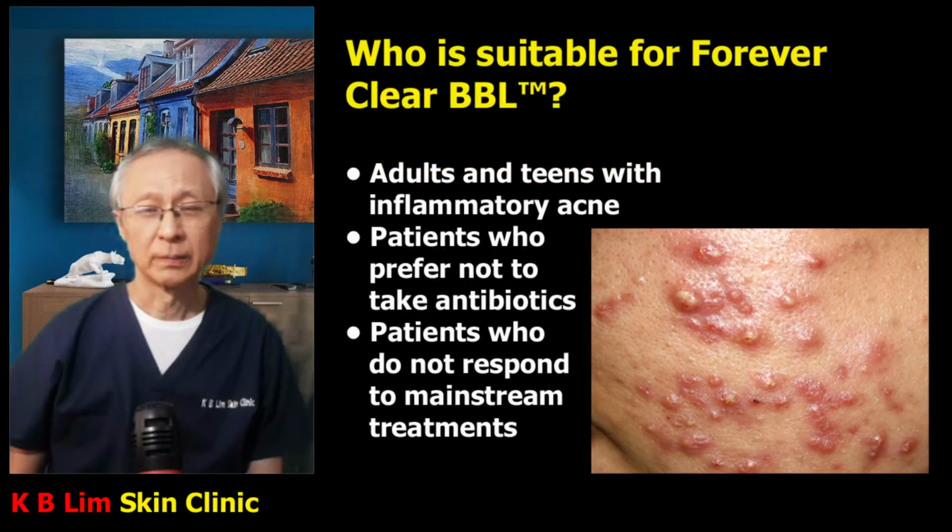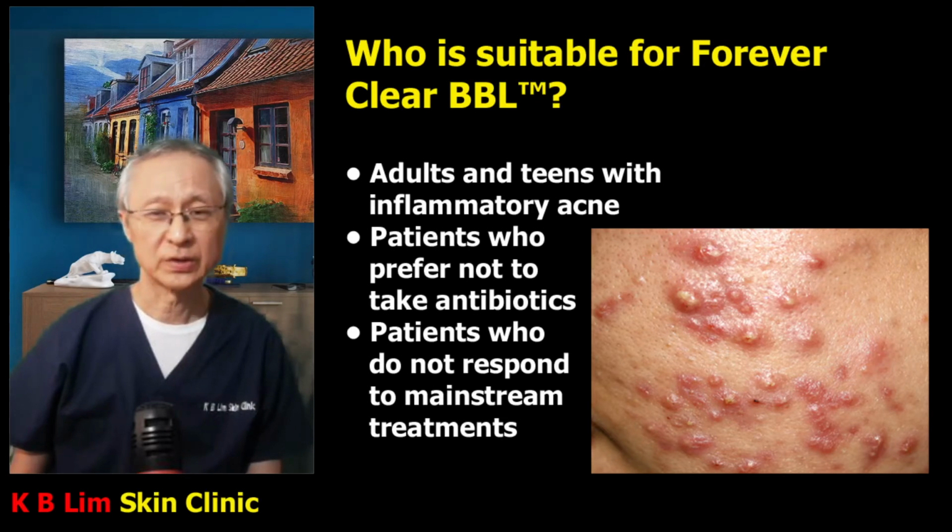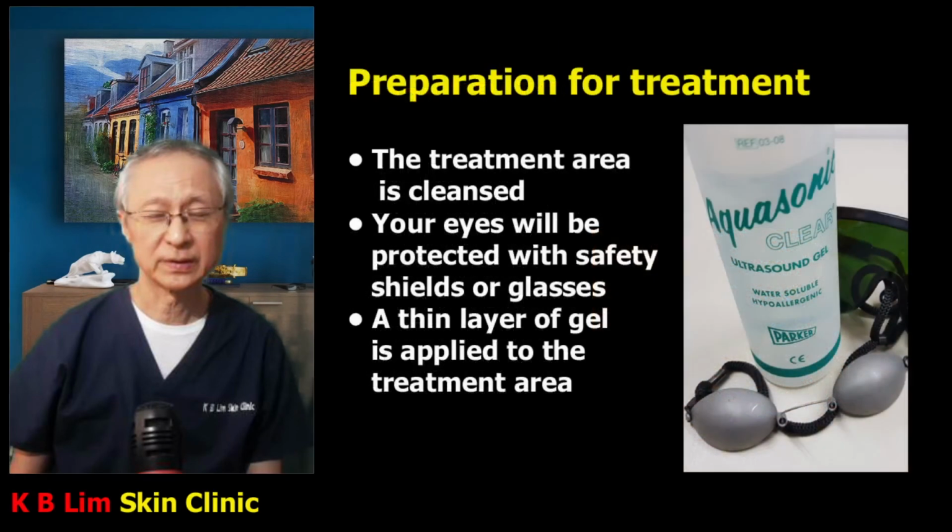Anyone who has inflammatory acne can benefit from Forever Clear BBL, be they teenagers or adults. Patients who prefer not to take antibiotics because of concerns about bacterial resistance can use Forever Clear BBL as treatment for acne. And patients who do not respond to the other conventional treatments that use antibiotics can also consider this as an option.